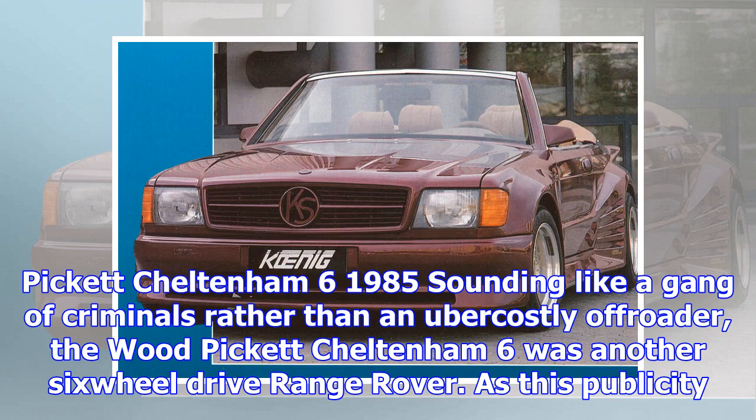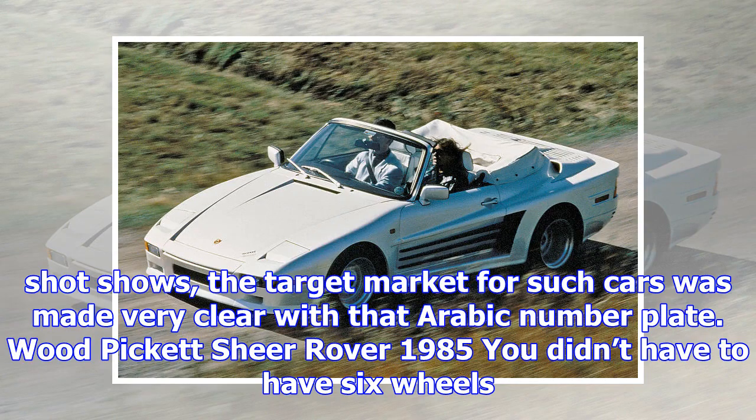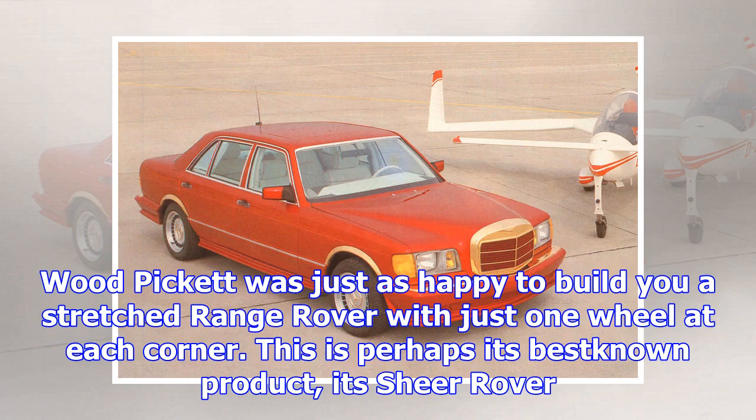Wood & Pilcher Cheltenham 6, 1985. Sounding like a gang of criminals rather than an uber costly off-roader, the Wood & Pilcher Cheltenham 6 was another six-wheel drive Range Rover. As this publicity shot shows, the target market for such cars was made very clear with that Arabic number plate.